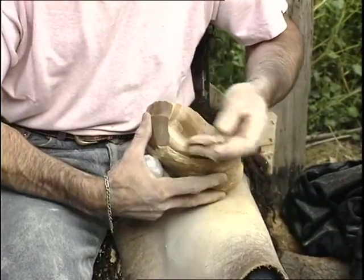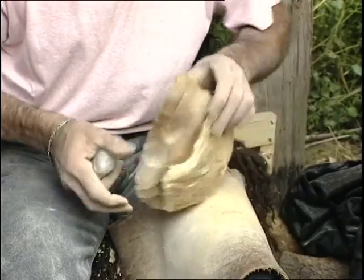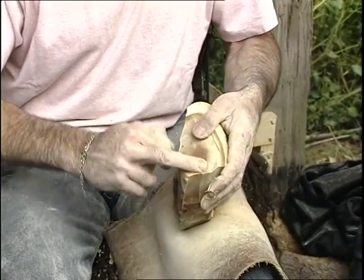Above all, it was essential to strike the blade at just the right point. This was where the main skill lay.